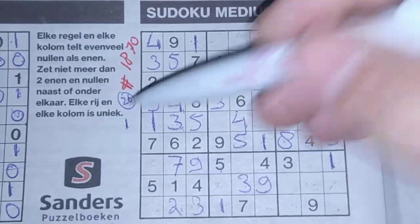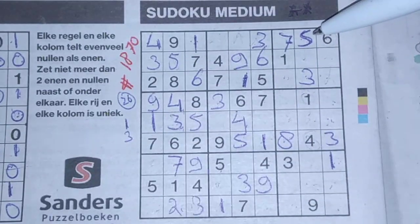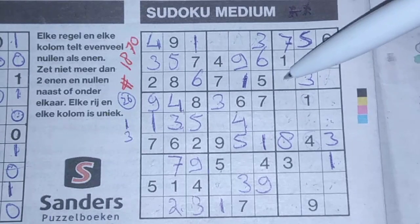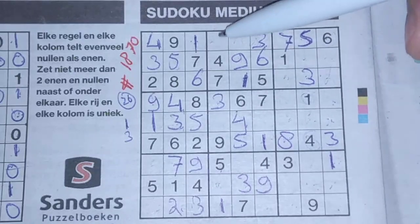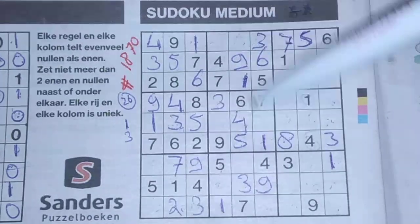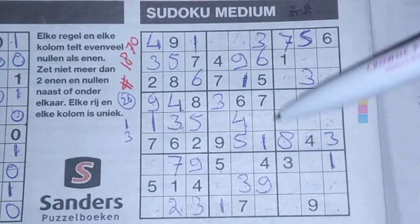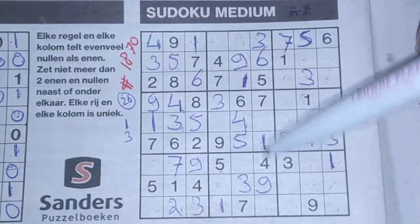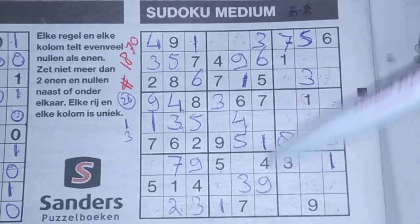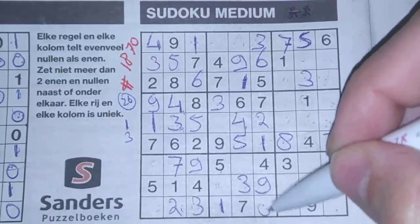I can see digit number 2. The 2 and the 8 are missing here. In this column, 2 numbers left. 2 and the 8 are missing. We see there are 2. No 2 there. 2 should be here. And the 8 goes there.